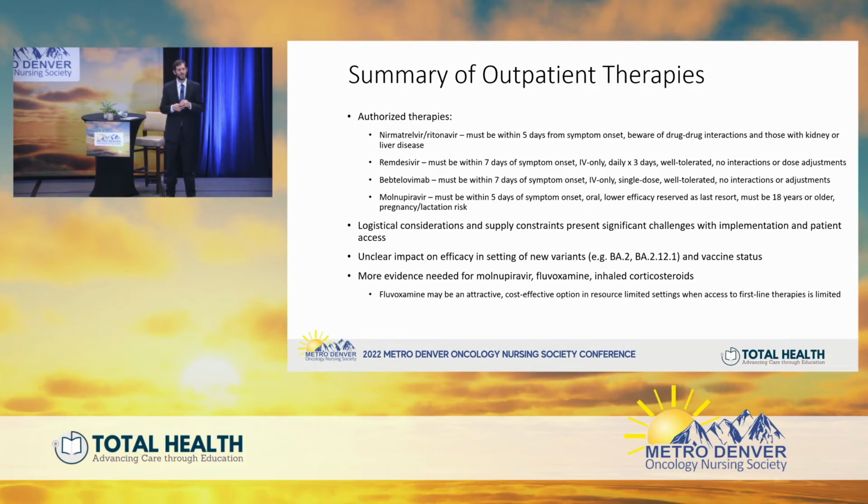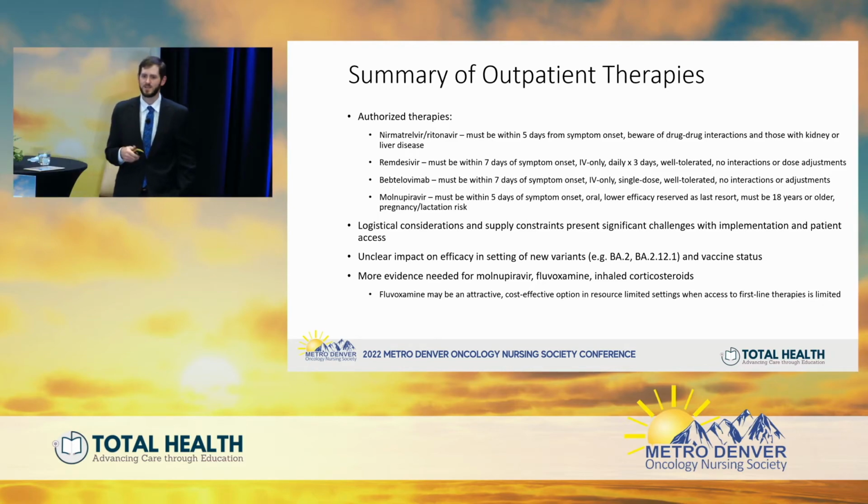So this is a challenge, but when we have nothing else to offer and these are high-risk patients, a lot of times they'll come in at least for a couple of doses and may prevent ultimate hospitalization. Again, last resort, molnupiravir. Keep in mind mutagenicity, risk, age, and contraceptive counseling for patients who are of childbearing potential.